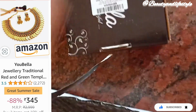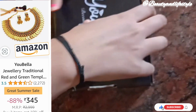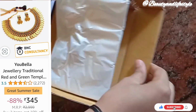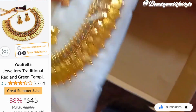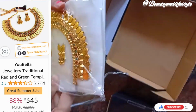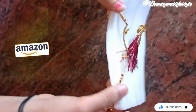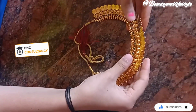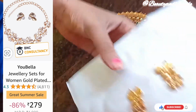In this video, we will unbox the YouBella Jewellery traditional red and green temple coin Ginni necklace set, showcase the detailed design and craftsmanship of the necklace and earrings. Don't miss out on this in-depth look at a YouBella Jewellery traditional red and green temple coin Ginni necklace set with earring for women. Whether you are looking for the perfect accessories for a special occasion, or simply want to elevate your everyday style, this set is sure to impress.